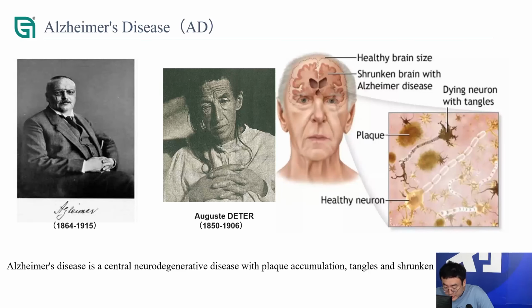So about Alzheimer's disease, this disease was discovered in 1901 when Dr. Alzheimer examined and observed a patient. He used cell staining technology to identify amyloid plaques and the neurofibrillary tangles within the cortical gray matter of the brain. And in 1906, he gave a presentation linking these pathologic findings with the clinical symptoms of dementia. So Alzheimer's disease is a central neurodegenerative disease with some pathological features, including the A beta plaques and also the tangles and the shrunken brain.